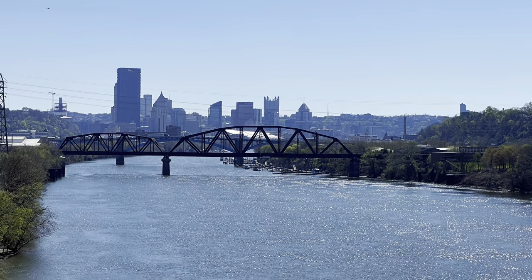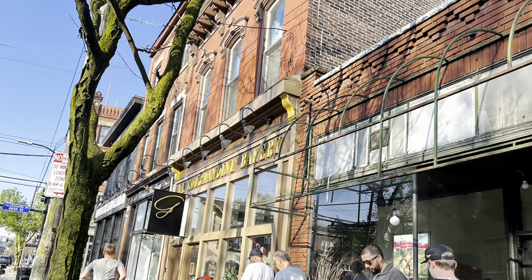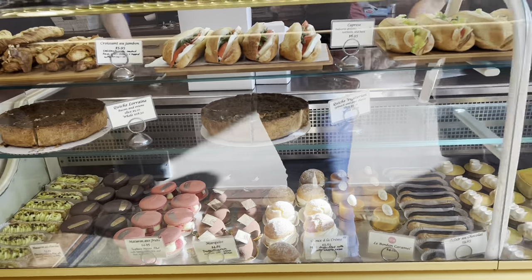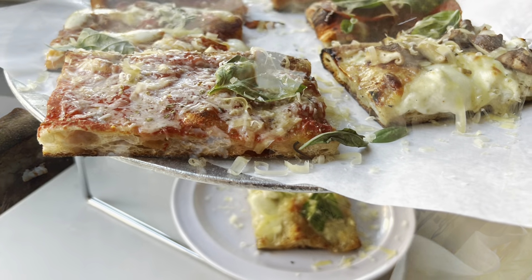You guys, the Airbnb we stayed at, beautiful home. The owners are actual architects that built it. It was amazing. This is a bakery. You have to get there early because there's a line. It's amazing. It has 4.5 stars on Yelp, and it's called La Gourmandine Bakery on Butler Street.